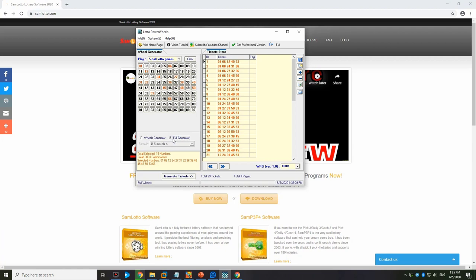For example, in the 5 ball lotto games, if we choose 15 numbers and use the full generator, we can generate 3003 combinations. If we use the wheels generator and select a formula, such as 3 match 3, there are only 56 combinations.